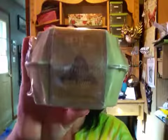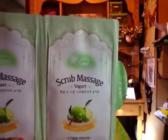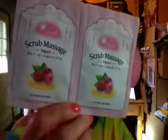Okay, the first thing I see is the Skin Food Soda Fizzer Honey Salt Bath Fizzers. And you can pick the flavor or scent that you want of these. It's a little egg carton in there. That's cute. And the next thing is a scrub massage yogurt mask. And I picked the sugar apple. Get two of those. And then I picked the raspberry. Get two of those. That's really nice. And then you get this egg cream mask. And it is a sheet mask.